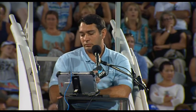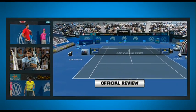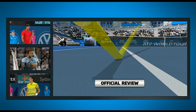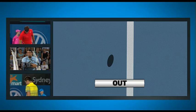It's a Tomic challenge in the call. Left far side, it was called out. You think it was well out? I think it's going to be pretty close. I think it's out by enough, let's put it that way. Oh, well out. Advantage Del Potro. So second Tomic break with one challenge remaining.